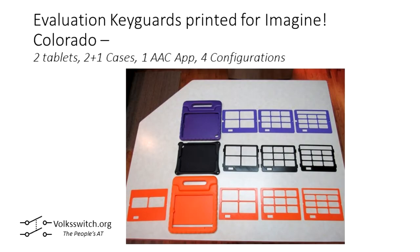I designed and printed evaluation keyguards for an SLP at Imagine Colorado. They support two different tablets, one of which could be in two different cases, just one AAC app, GoTalk Now, and four possible layouts. As a result, she needed a total of 10 keyguards just to perform evaluations.